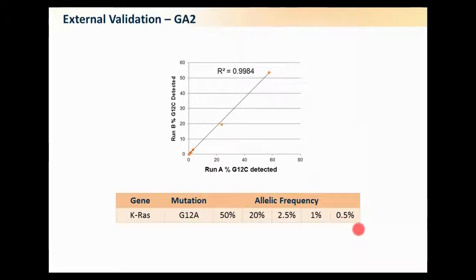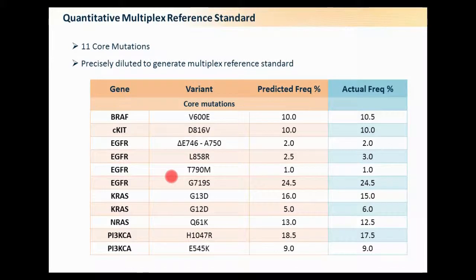We then decided to go one more step further, and so we did analysis on the Genome Analyzer, and again generated dilutions from 50% down to 0.5%. This is comparing runs. This is run A versus run B, and the dilutions on run A and run B matched each other and gave us the confidence to proceed with the quantitative multiplex.